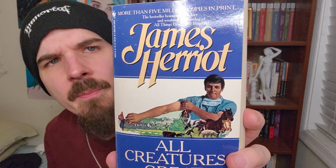But just really brilliant. Up next, we have James Herriot's All Creatures, Great and Small. This is Bantam Books. It's like a little rooster logo there, Bantam Books. And yeah, the TV show All Creatures Great and Small is based on James Herriot's novel series about his life as a veterinarian. Super cool.